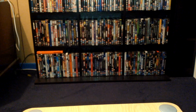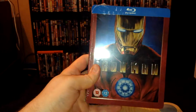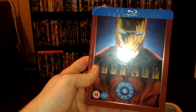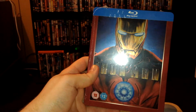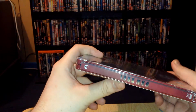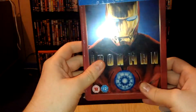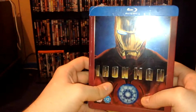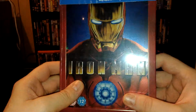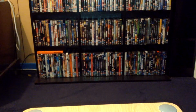Now these ones I know are a bit rarer than my others. But there is the original Play.com Iron Man, still sealed. This goes for a pretty penny now, so I'm told. I think it's £70 plus for this. Or at least it was. I don't know, I think it still is. But there we go. Iron Man.